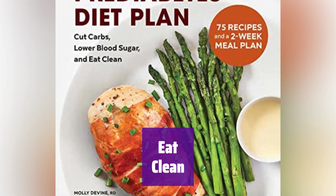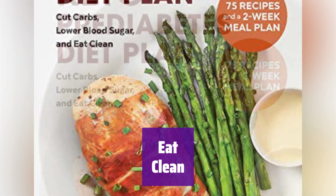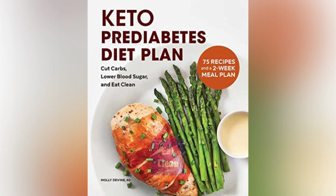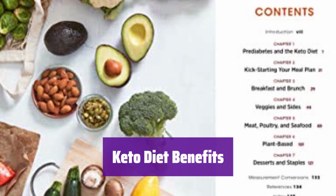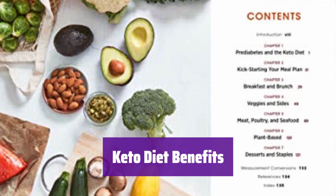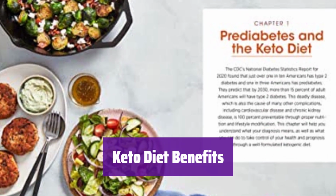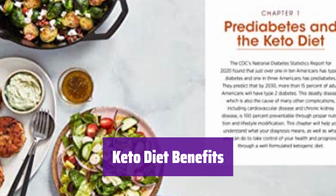Focus on whole, unprocessed foods. This plan encourages you to eat clean. It's all about nourishing your body with the right nutrients. This plan combines the benefits of a keto diet with prediabetes management. It's a practical guide to help you make sustainable changes. It's designed to support your health goals.